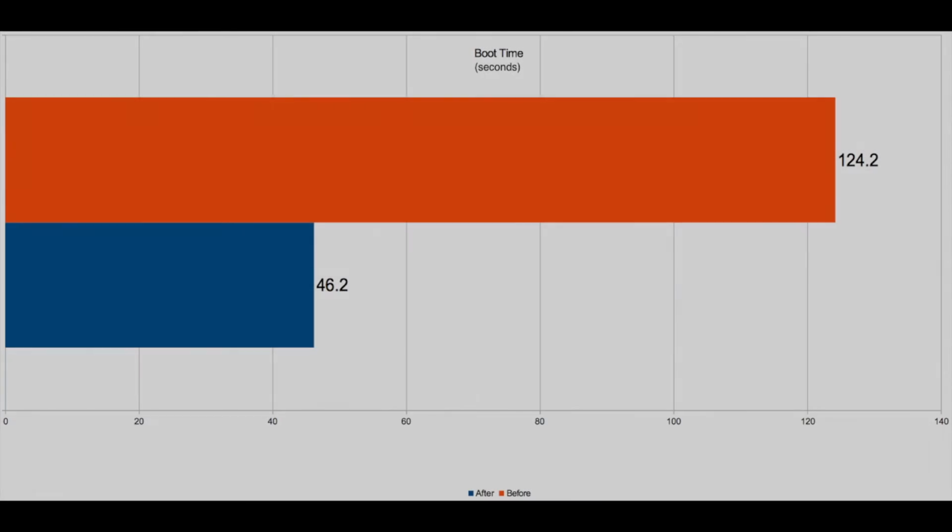Well, the numbers don't lie. A 63% decrease in the time it takes from completely off to a functional Windows environment.